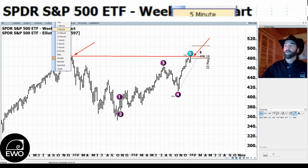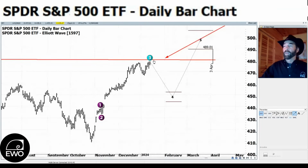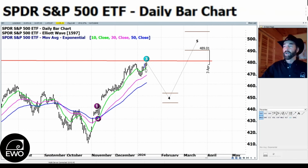But as I move back over to the daily chart here on the S&P, you can see where that red line is. That indicates the resistance level from the November high on the weekly chart. And we do have a Wave-5 forecast that's a bit higher here if we can break through this 480 level. And I think this is where the shorts are going to try to make their stand. So the market may have a little difficult time breaking through there. Putting the 10-day moving average on, you can see we're kind of running right along with it. The key being that we're above the 10-day moving average, which is a positive.